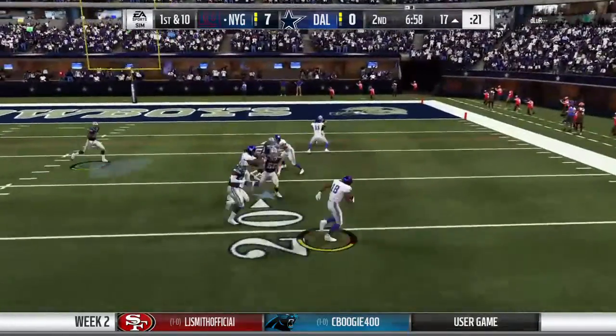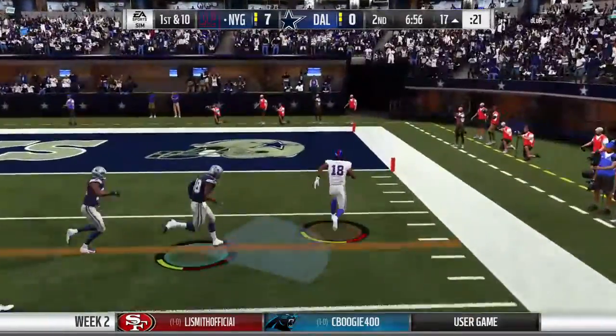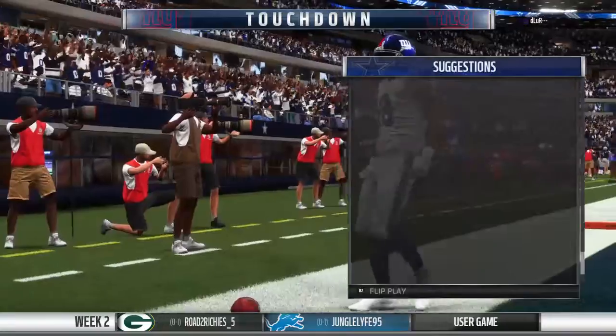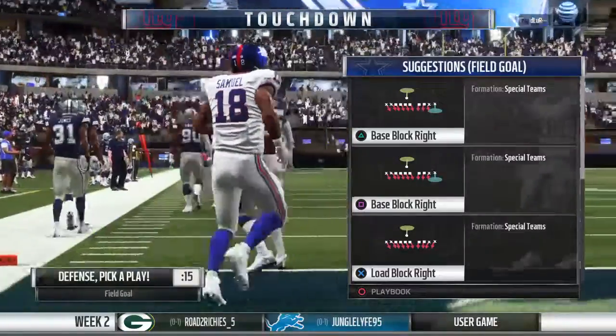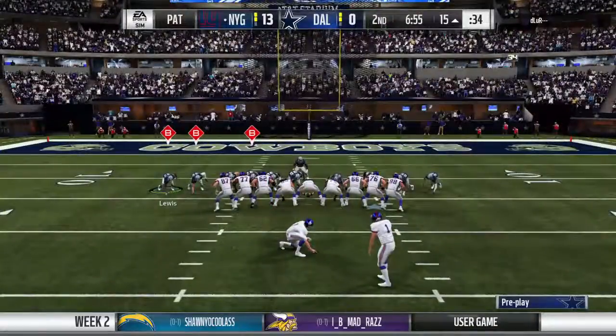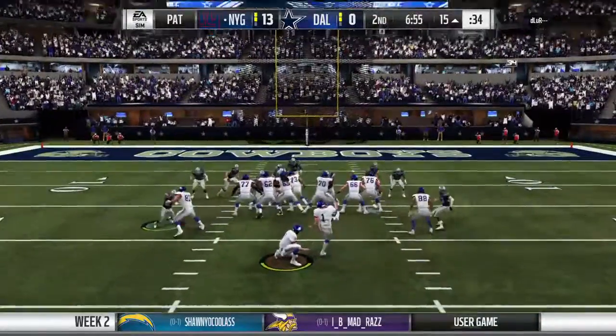To throw here. Firing quickly here, and that's complete. And he will take it on in for a Giants touchdown, as his guys are in for 6, and the Giants are able to grow their lead. And there they got him the ball.